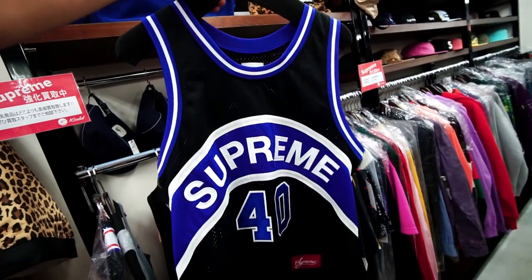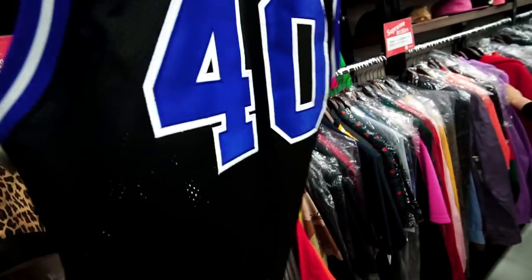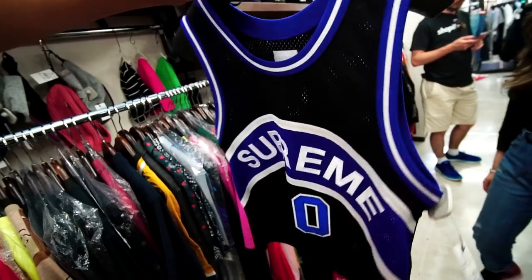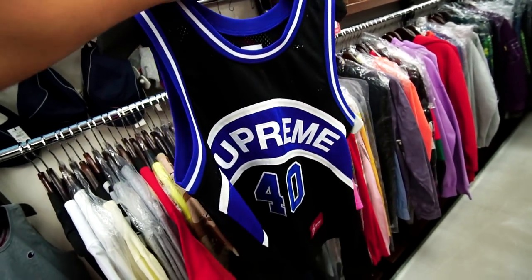This looks familiar. I have this, but in the red colorway. And this royal blue colorway is pretty dope. I know my friend Paul Fontabella from California on YouTube, Locust and Wild Honey, he has this. They want 18,000 for this one, which is a little bit expensive.